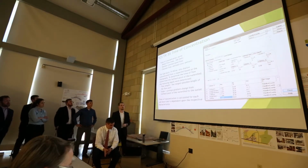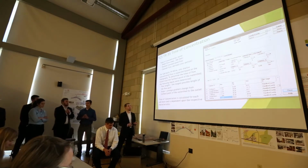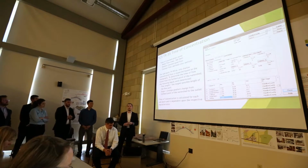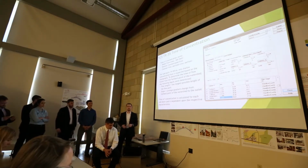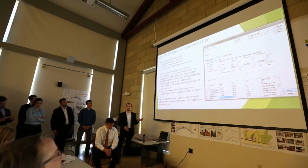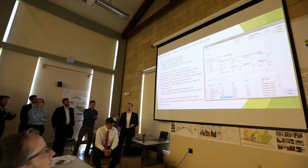Now we have to get time of concentration. Time of concentration is essentially based on the flow type. You have sheet flow or shallow concentrated flow. Sheet flow has a maximum flow of 300 feet, and by then it turns into shallow concentrated flow. For this particular watershed 19, the topography leads directly to shallow concentrated flow, not sheet flow.